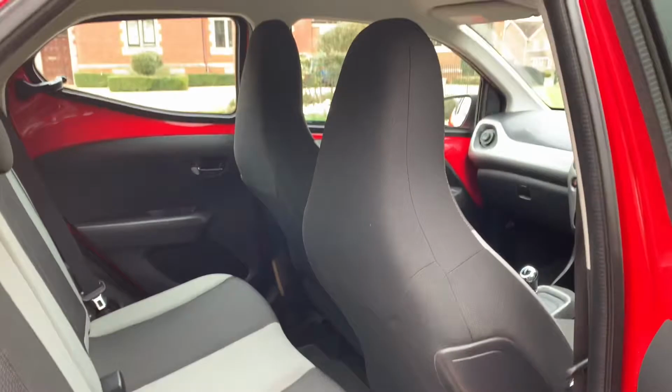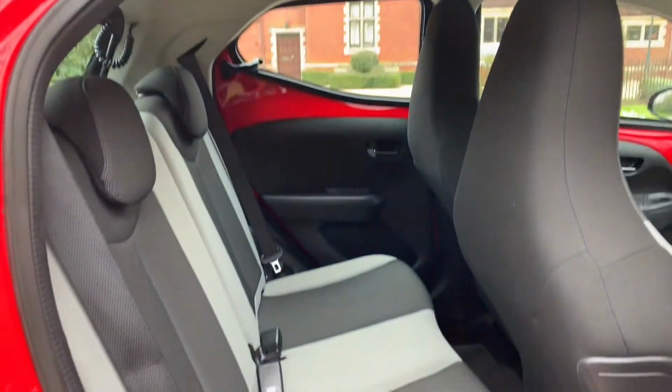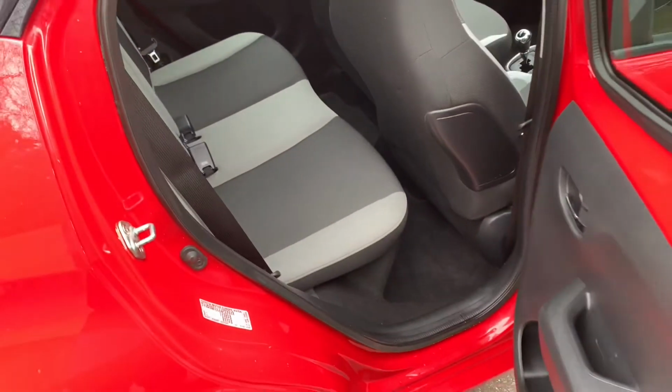Take a look at that back seat. I don't think it's ever been sat on. This car's never been smoked in either.